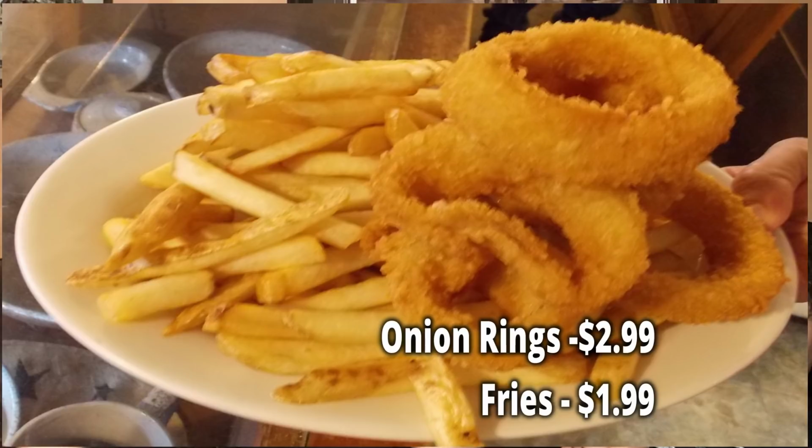Okay, the Country Cupboard had different kinds of dinners and sandwiches and things, but on their appetizer menu, where you would see normal things, like in most diners, French fries and cheese fries and mozzarella sticks and onion rings, someone came out with onion rings and fries together on a plate, and they were just heaped on. We were really impressed.